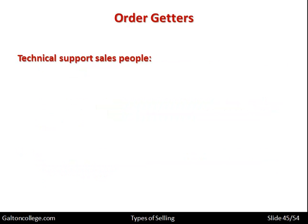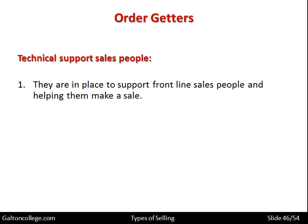There are technical salespeople as well involved in order getting. They are in place to support the frontline salespeople in helping them make the sale. The salespeople may be posed with questions. The customer may ask a variety of technical questions, so it's important that the salespeople have proper training so they can answer most questions straight from the top of their head. They can simply give the answer. Or if it's a deeper question, there must be a technical support facility that the salesperson can contact easily and quickly and efficiently and get the answer and feed it back to the customer almost immediately. So it's a seamless process.